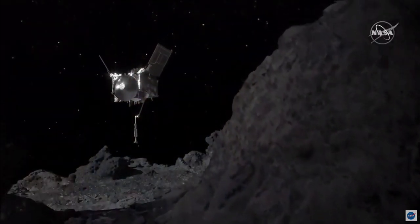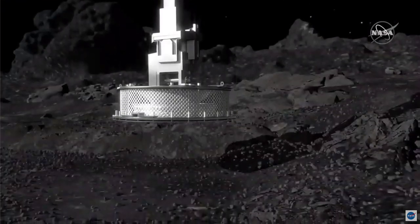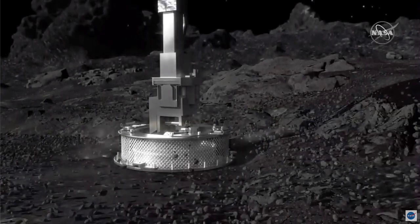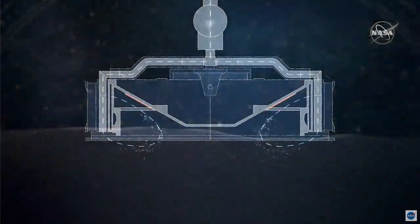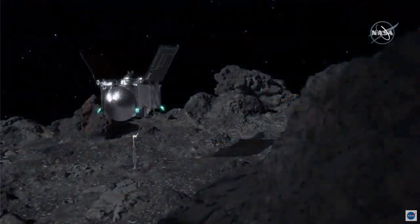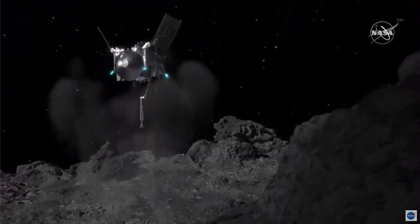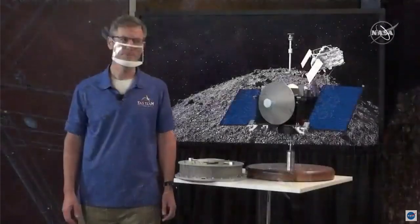So what you're seeing is the spacecraft descending at a leisurely 10 centimeters per second to the surface, 15 times slower than walking speed. The spacecraft senses contact and fires the gas. The gas mobilizes material underneath the TAGSAM head. That gas escapes into the vacuum of space through the perimeter, and material is collected inside the TAGSAM head. The spacecraft fires its thrusters and backs safely away from the surface of the asteroid.